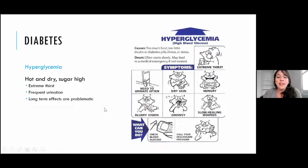Okay, the next main medical condition that we see a lot of, diabetes. Can someone read for me under hyperglycemia? Hyperglycemia means high blood sugar. Extreme thirst, frequent urination, and long-term effects are problematic. Right, so the key for hyperglycemia: hot and dry, sugar high.